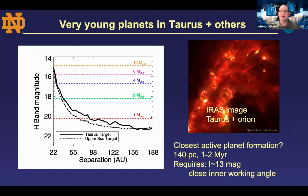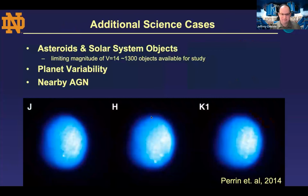The other option, or the other goal, was to look at very young planets around Taurus. This is pushing GPI's limit. GPI traditionally only worked out to about 100 parsecs before the inner working angle became unmanageable, and the stars around these very young moving groups are extremely faint for GPI due to their distance. And so this pushed the inner working angle and the brightness magnitudes of GPI, but it would allow us to reach some of the absolute youngest planets.